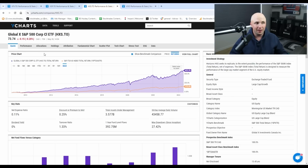And overall, in a tax sheltered account, you're talking 0.11 in fees. The fees are a little bit higher on HXS rather than something like VOO or VFV. However, in a taxable account, they're very tax friendly, and they do result in a deferral of taxation into future years when you decide to sell as a capital gain. Now, HXS is not without risk. It does have over and above risk relative to something like VFV, VSP, or VOO.